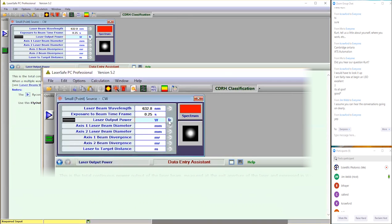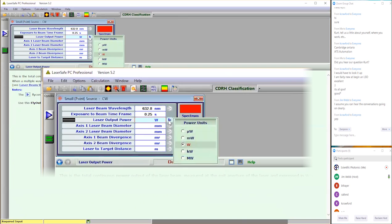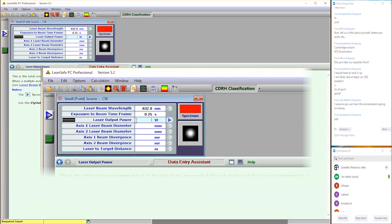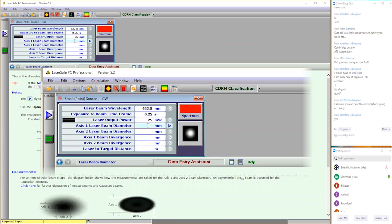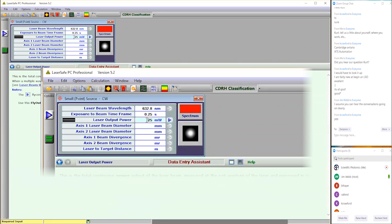The other flycon you'll notice here is that one, where you can select your watts, milliwatts, etc. I was about to put 25 milliwatts in there, but if I put 25 in there, it's watts, which is no good. And it's a bit of a pain putting in 0.025 of a watt. So we go to milliwatts, and in they go. I'm going to go back to here again.